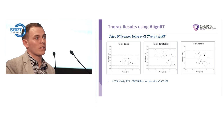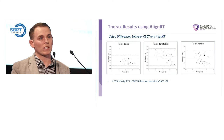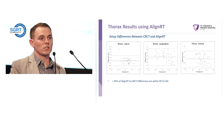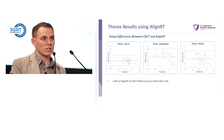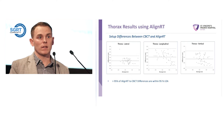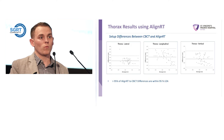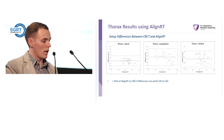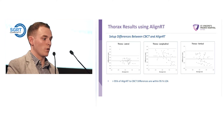After that quick audit, we then moved on to see what other sites. And I think it's only a natural progression that we moved on to thorax. As I said, we're not fully tattooless for thorax, but a high percentage of our patients are. We did the same process. Initially, we still set up with tattoos and lasers. We would cone beam CT the patient. We would then look at what moves we needed to implement and compare that to what Align RT said at that time. Again, greater than 95% of all data points we used were within the 95% limits of agreement.